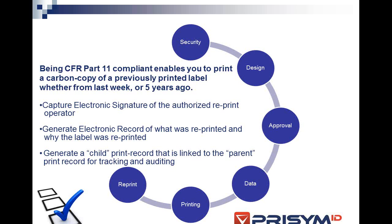To accomplish this, you'll want to be certain that your labeling system offers the capability that whenever a label is printed, all design information, version information, and any variables that were used are saved securely in your system and can be accessed by appropriate users to perform a label reprint at any time, whether you are reprinting a label from last week or 5 years ago. As an example, Medica provides the tools to achieve this too, which can demonstrate this step to you.